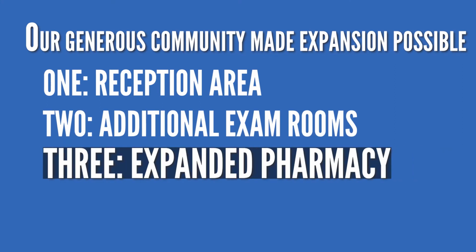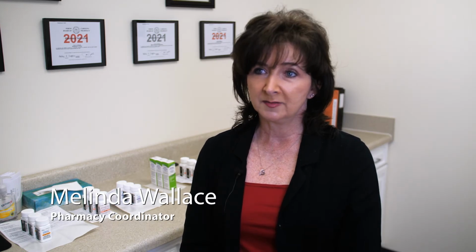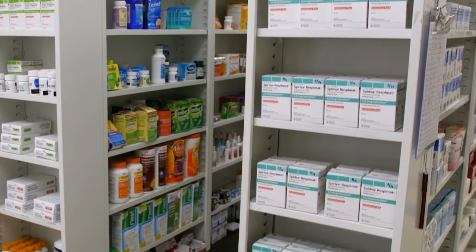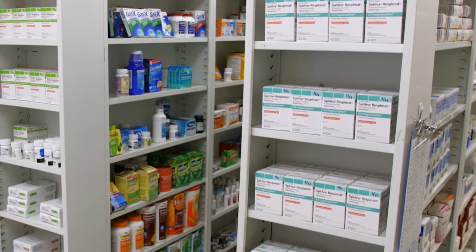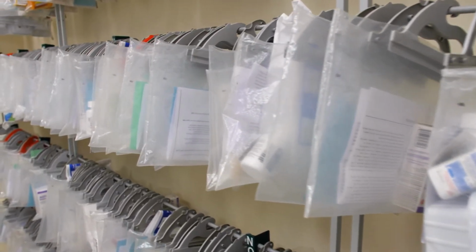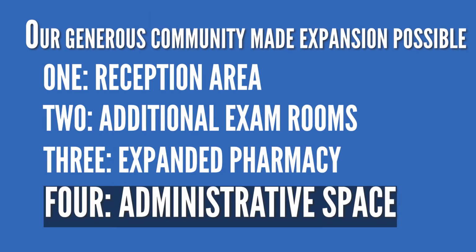Next, we added a new, more efficient and secure pharmacy. The larger pharmacy gives us more workspace to process medications that come in from the pharmaceutical company. We were able to add additional shelving. It allowed us to expand our racking system to accommodate the high volume of medications we receive on a weekly basis. The next change was our administrative space.